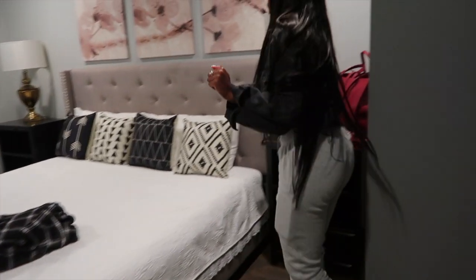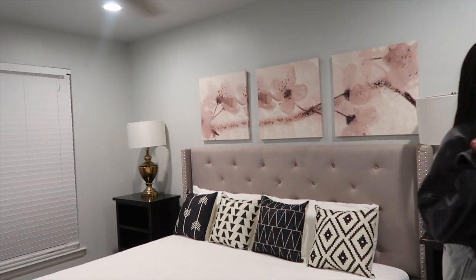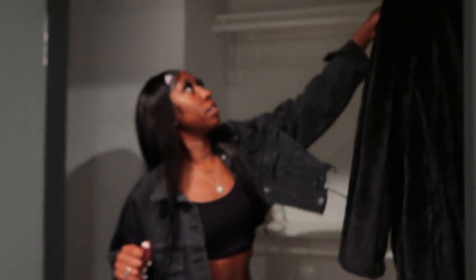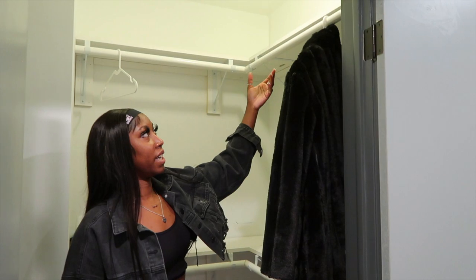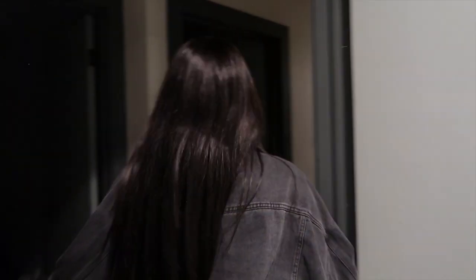And then you got the nice decor, another lamp on both sides, and a closet right here to the right, which is big. Oh, it is. You don't even need all this room. I was about to say, the light doesn't work yet. This closet right here, and I got my dress hanging up right here for tomorrow. And it's a little bathroom. So, I think that's it.